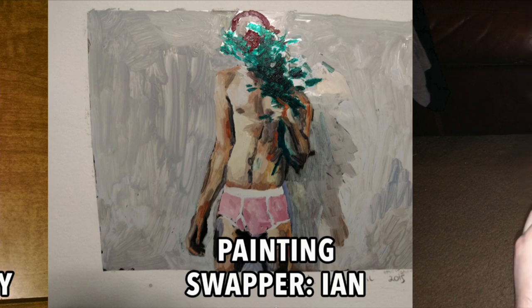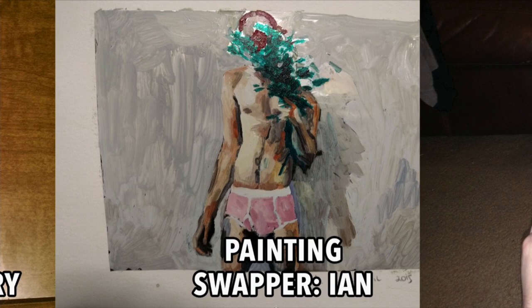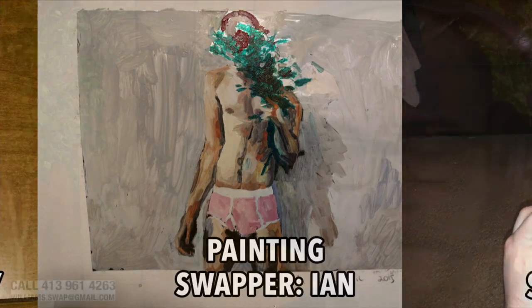We don't know the size of it. It could be anywhere from 8 by 10, it looks like, to something even bigger. Could be life size, the size of an adult. Put it on your wall. You have a big, bare wall. Move all of your movie posters off the wall and put this one up. It's artistic, it shows you're cultured, and it shows you like the finer things in life.